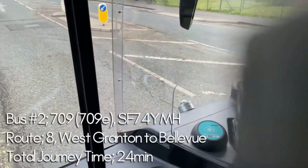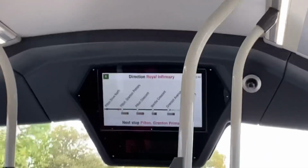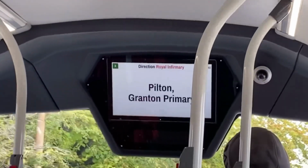Brilliant here. Alright, so now on 709, which is on an 8 to the Royal Infirmary. I'm probably going to do the entire journey on this. And, yeah. I finally heard the stop announcements. I understand why people don't like them. Next stop, Brandon Primary. Interchange with the routes 14, 19, and N14. Yeah, it's the same stop announcements as on some of the Volvo 7900s.